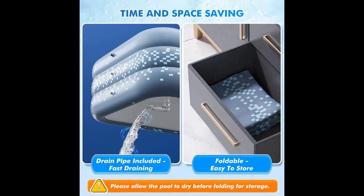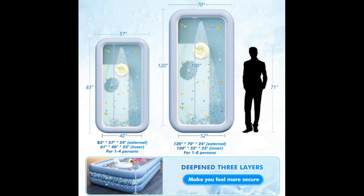PVC material. Our swimming pool is made of thickened four-layer PVC material that is sturdy, airtight, and highly resilient. It is also odorless, creating a safe and comfortable water environment for your family.